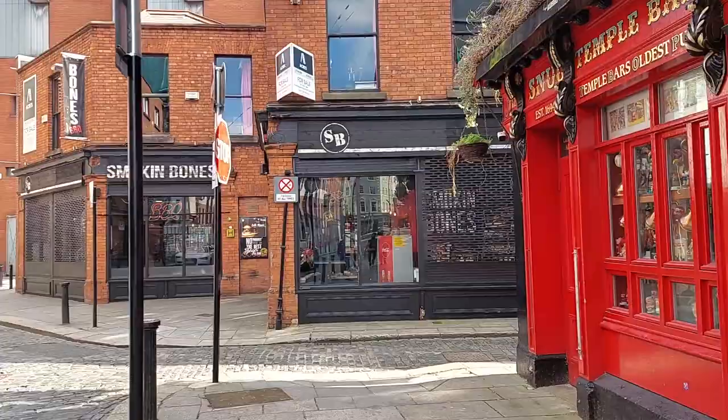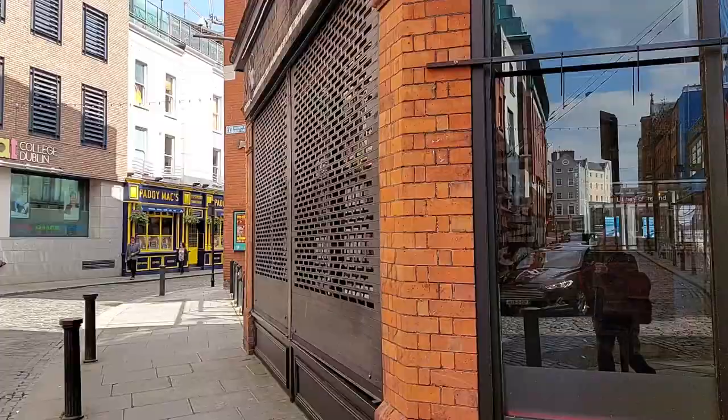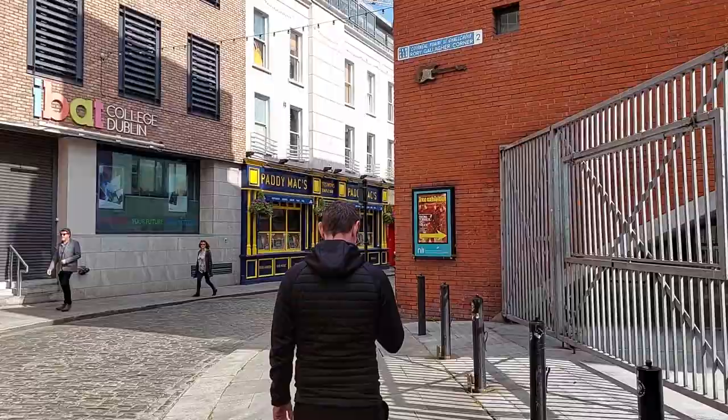So we're in Temple Bar here. As I said, guys, this is the number one tourist attraction in Dublin, a lovely riverside community, full of great bars, restaurants, and also boutique stores that mostly carry Irish-produced products, such as arts and crafts and such.